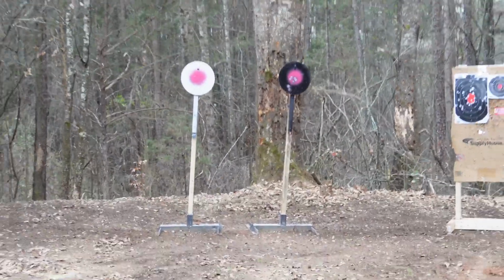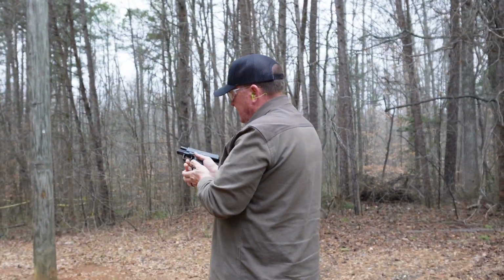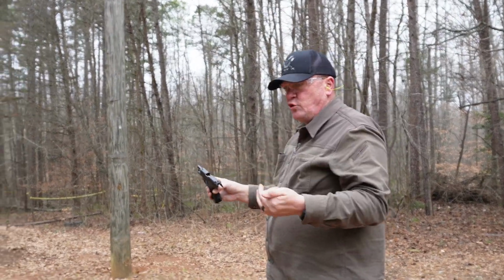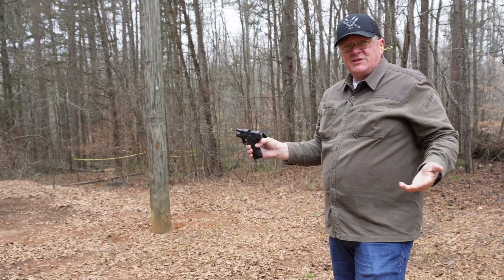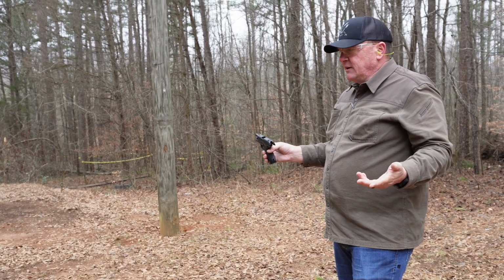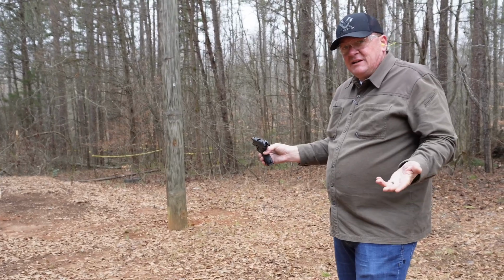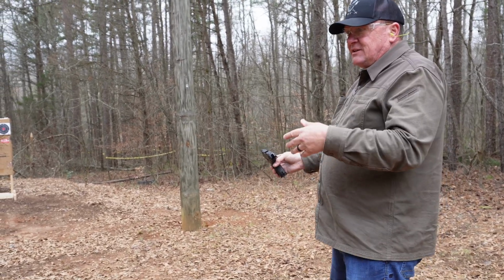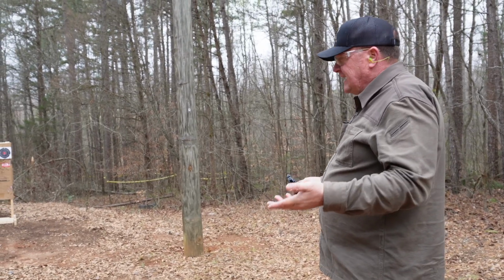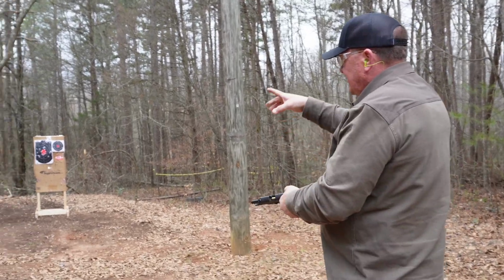I'll tell you, I was a tack driver with this thing at the indoor range. And you were shooting at 7 yards at the indoor range? Right. They say, I don't know who comes up with this stuff, but they say that if you're going to have an engagement with a polar bear, or an elk, it's going to be within 7 yards. I don't know who they are, but they said 7 yards. So I'm at 9, 10 yards here, and I say that's not half bad.